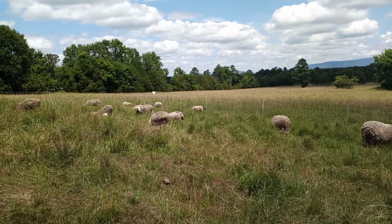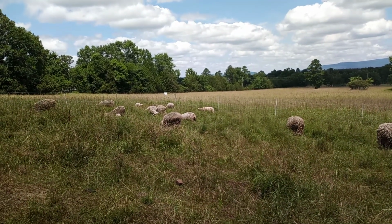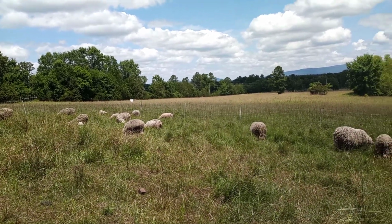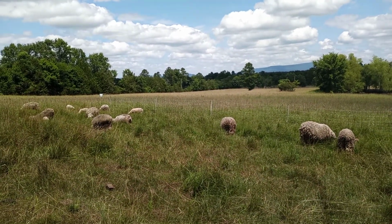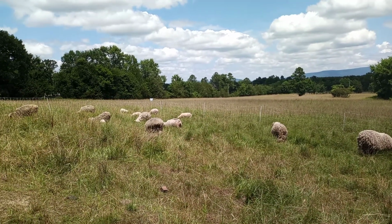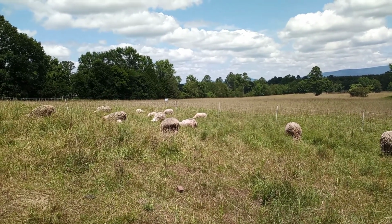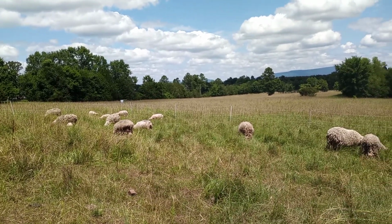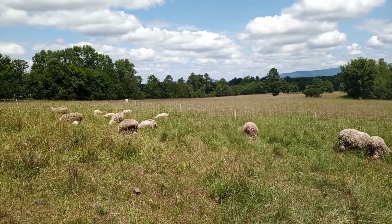So we have had these sheep now since 2014. Now all of these sheep are descendants from the original flock. The last one of the original flock actually just died from old age just a few weeks ago. And she had to be about 11 years old, which is much older than what these sheep normally live to. So she was a good old girl.